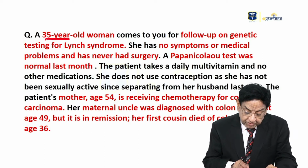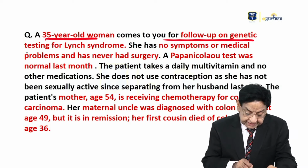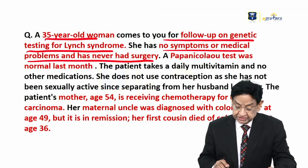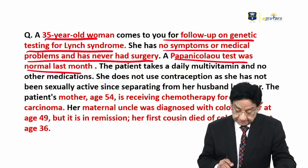There's a 35-year-old lady who comes to you for follow-up on genetic testing for Lynch syndrome. She has no symptoms or medical problems and has never had surgery. Pap tests were done and normal last month.